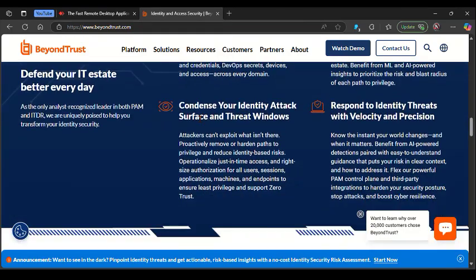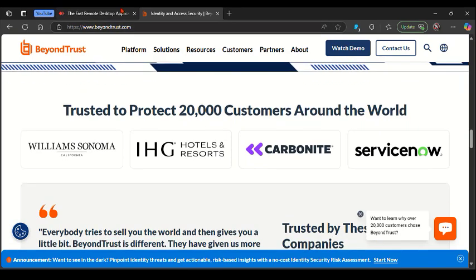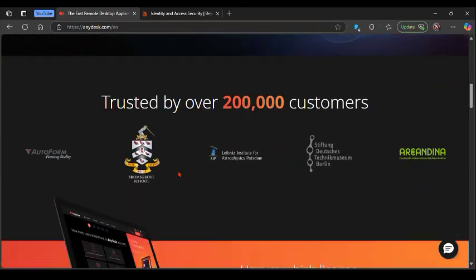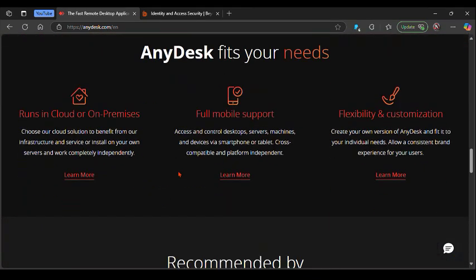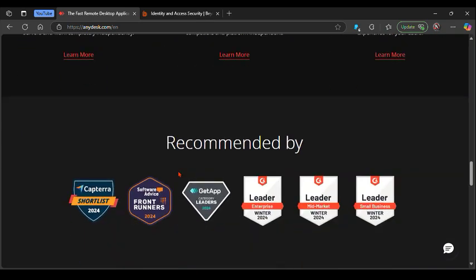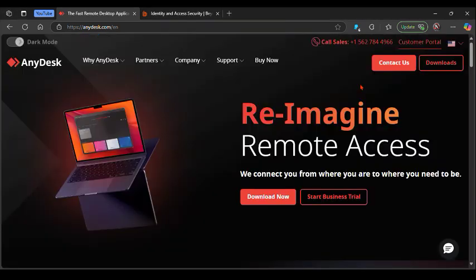It offers low latency performance and multi-platform support: Windows and macOS, together with Linux and mobile. And the basic security features make it a solid option for small to mid-sized businesses needing efficient remote access without the complexity. Talking about BeyondTrust, by contrast, is a more enterprise-level remote support platform with a strong focus on security, compliance, and access control.